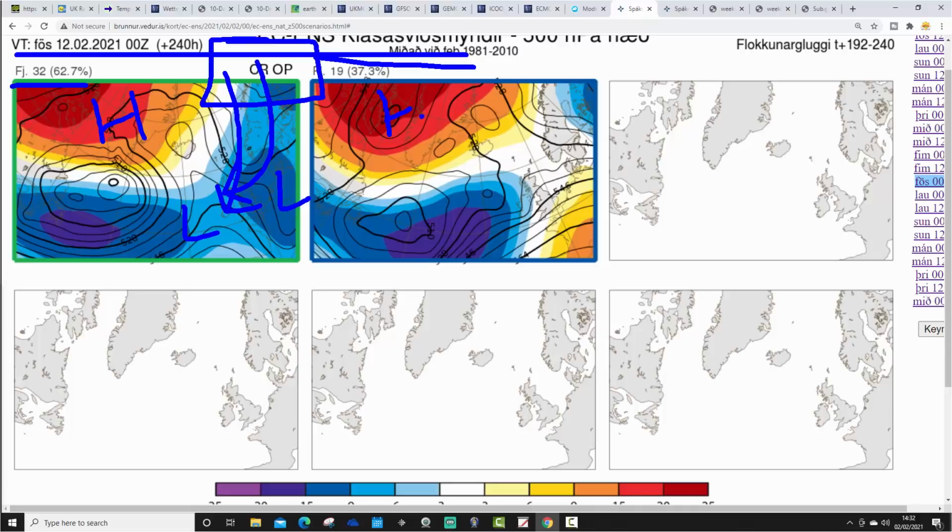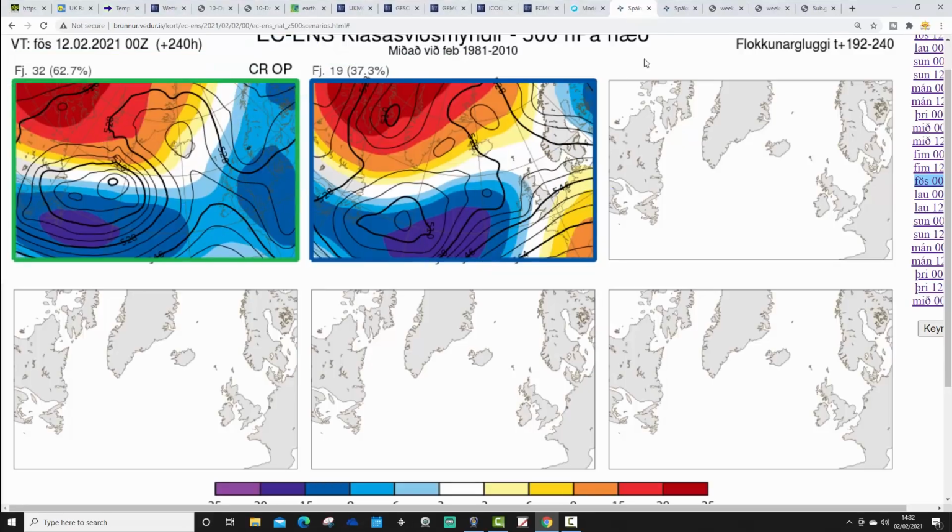19 with high pressure again blocking around Greenland, but also raising the heights over France a little bit. Low pressure to our west, a slightly less cold west-southwesterly is coming in then.